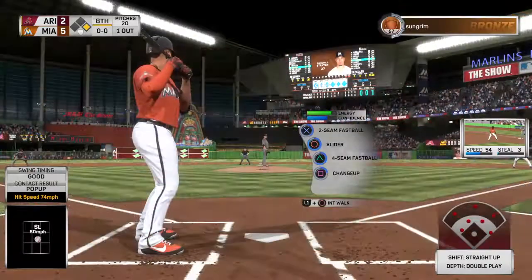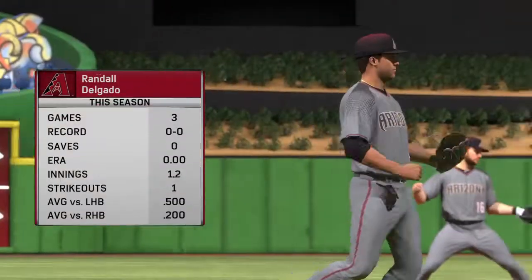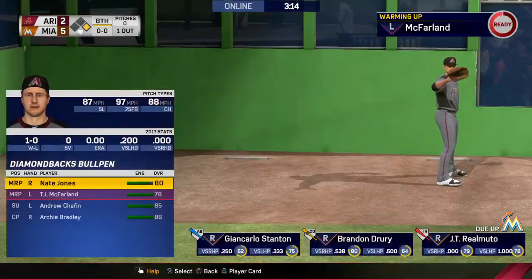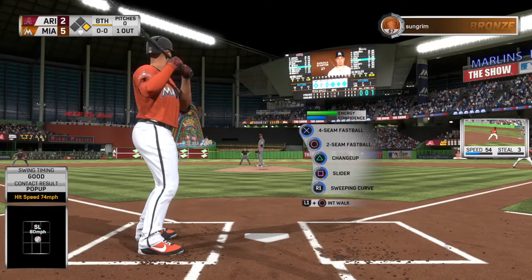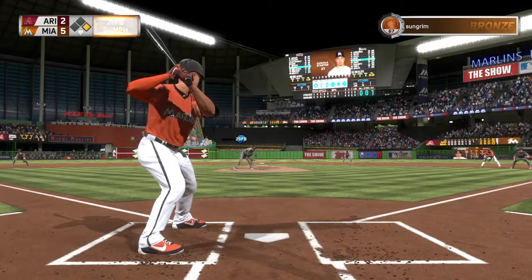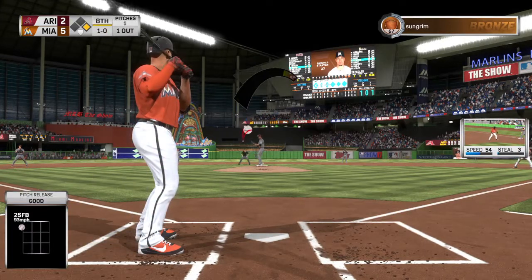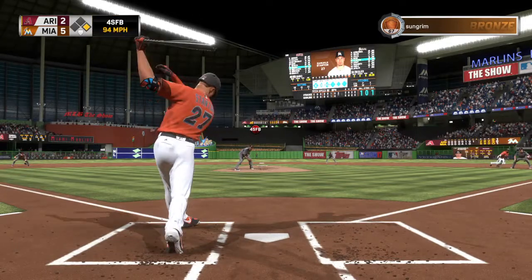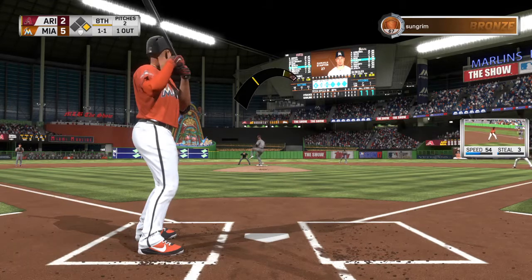Giancarlo Stanton now. He's working on a 1-for-3 thus far. Randall Delgado will come on and make his 4th appearance in this campaign. Arizona, number 48, Randall Delgado. Ready to deliver. Here's the first pitch. There's a fastball that just misses. Ball 1. When you've got a guy that throws a good two-seam fastball, you have to be ready for him to try to run it inside and jam you. Good job to lay off that one, but I wouldn't be surprised if we see it again.